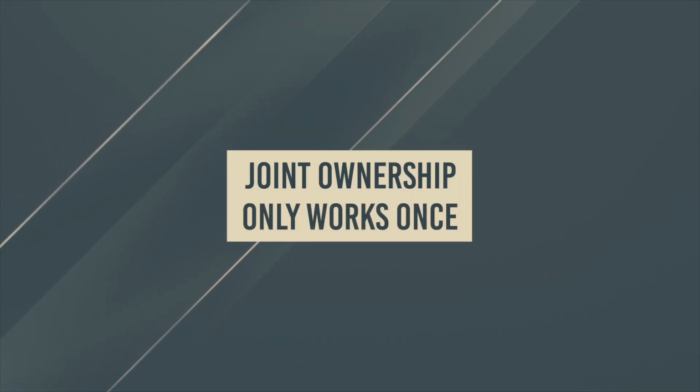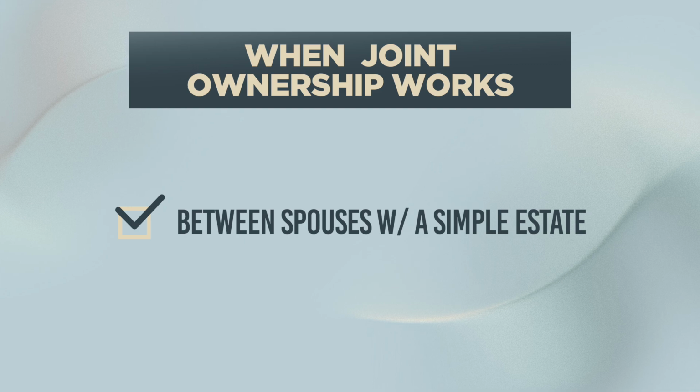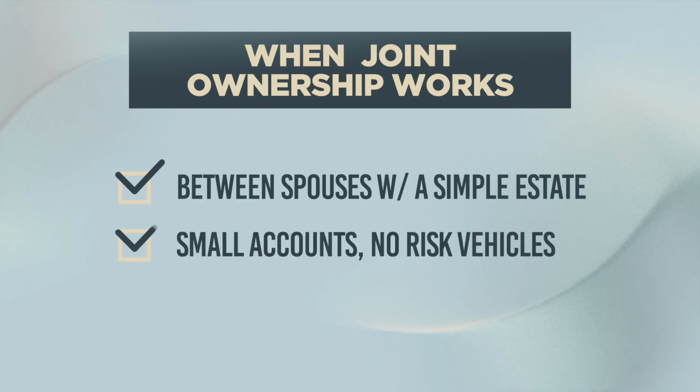So when does it make sense and when does it not? Well, when it works well is between spouses with a simple estate. James wants to give everything to Laura, joint ownership might be okay. For small bank accounts or vehicles with no risk, that might be okay too.